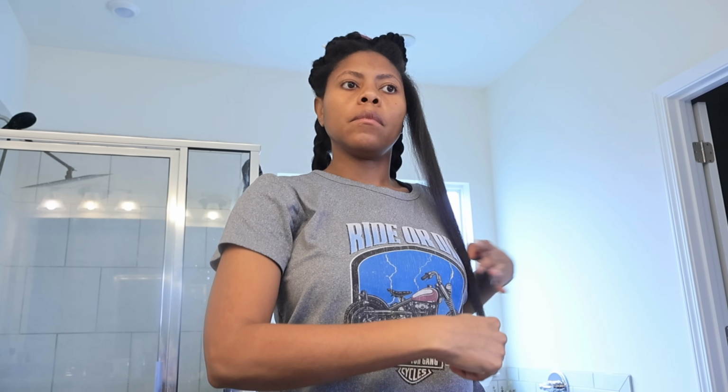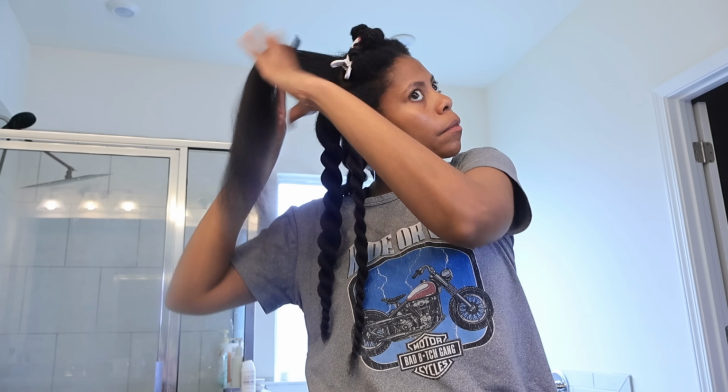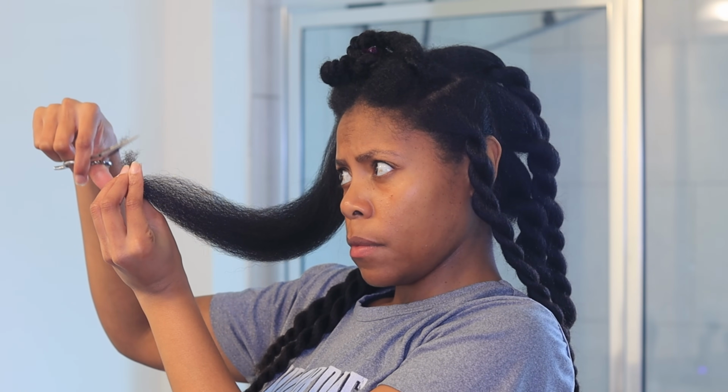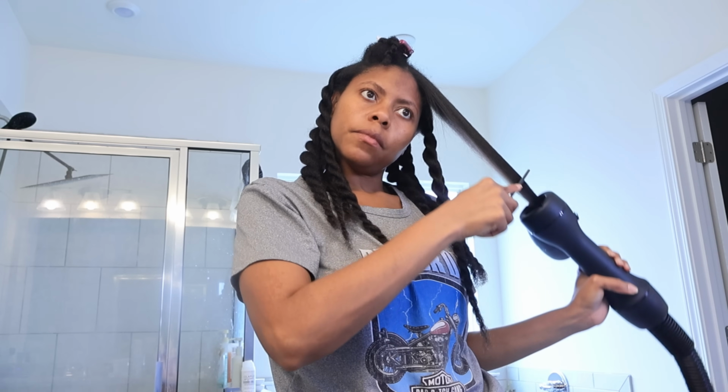After December the 31st, once I actually see how much I grew, I'm going to do a big chop. I'll probably cut like 4 inches off or so. Of course, I'm going to see a professional so I can get a professional evaluation and a professional course of action on how I can actually reach my goals.